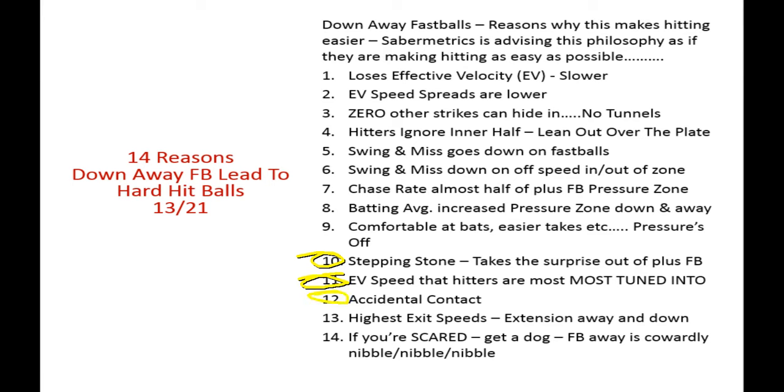Accidental contact happens at the bottom of the zone. Hard accidental contact. Accidental contact happens on the top part of the strike zone too, but it's not hard contact. That contact in that plus area is fisted typically. But when you live on the outside part of the plate in that minus area, you are much more likely to run into a bat. The highest exit speeds happen down at the bottom of the zone, not the top.